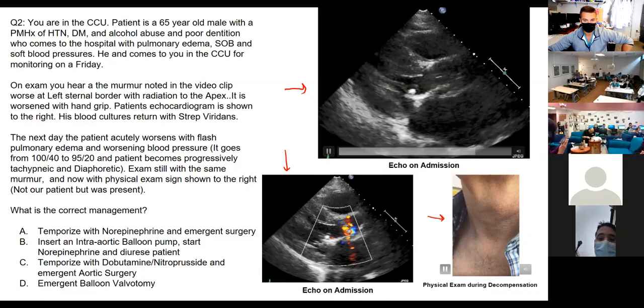Does anyone know what type of murmur we think is going on here? What type of valvular lesion do we think is going on? And I'll play the clip for you guys. I guess let's start. Who thinks it's a systolic murmur? By maybe a raise of hands. And then who thinks it's a diastolic murmur? All right, so I saw some hands for diastolic murmur. So yeah, this is a diastolic murmur.